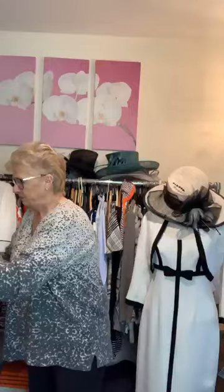What have we got here? We have a dress by Jaeger. Now, gorgeous colour, absolutely love this. This is a Mel colour. Mel loves orange and she loves purple, as you know, my favourite colours, and I'm not wearing them today.